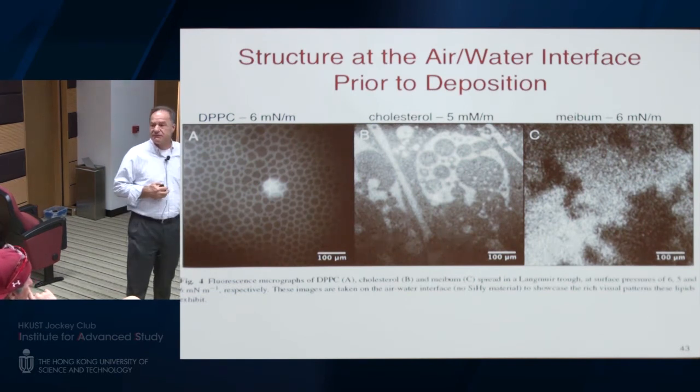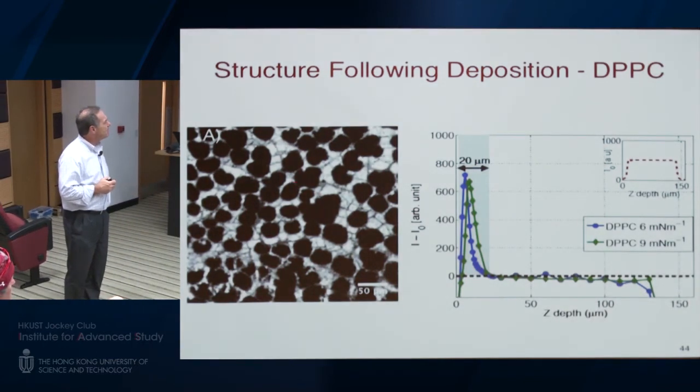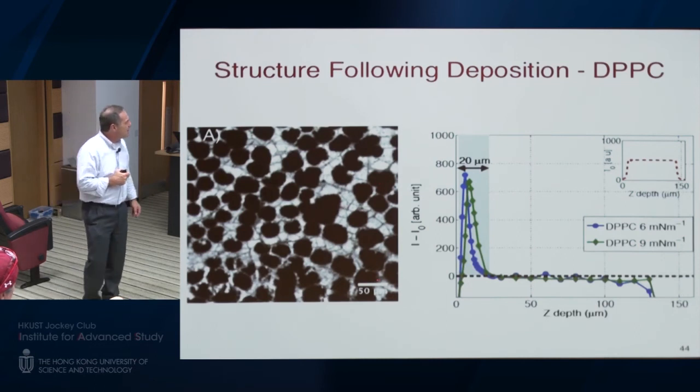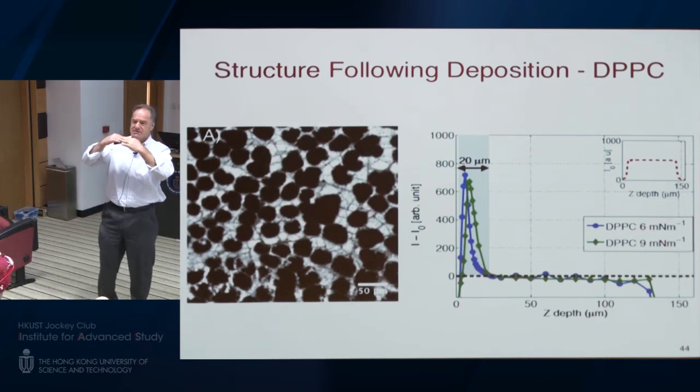Now we're going to deposit on the surface of the lens. Here's what you see on a lens that's made by Bausch and Lomb. What we like about this lens is it has a texture, so you can see it. Here's the liquid condensed phase, surrounded by liquid expanded. Now the two-photon microscope allows us to capture the intensity of the fluorescent signal as we penetrate into the lens. Here we have two surface pressures, 6 and 9 millinewtons per meter, and you can see that this material is sequestered near the top surface.